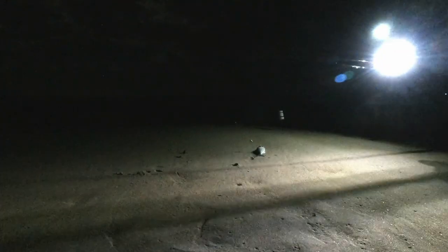I don't think the other camera's capturing all this. It's been night time. It's hard to film at night. But I hope you guys are enjoying it, because I know I am. There he is. There he is. Another good tailor. Keeper hook got him on the back of the head. Man, a good fish.